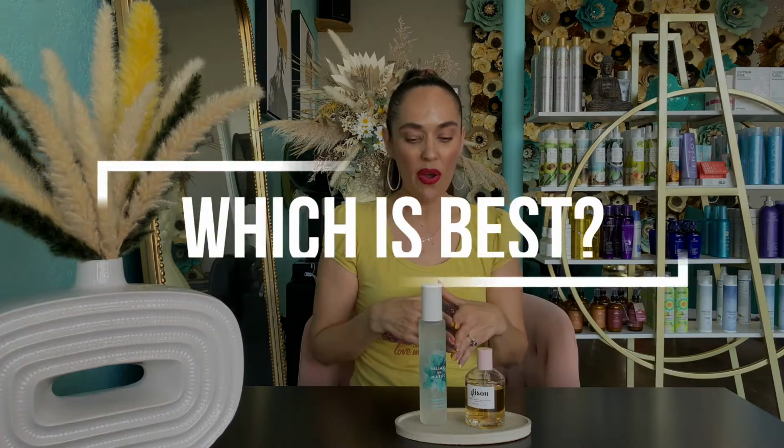My customers really like both, but don't expect that because this one's more expensive that the scent is going to carry for a lot longer period of time. No, for me, what I found is that they both last the same. So I like them both. I recommend them both. If you want to go ahead and splurge, you can, and if you don't, by not splurging, that doesn't mean that you're not using good ingredients or you're not using a good product. For me, they're equally beneficial for your hair. It's just going to come down to your preference.